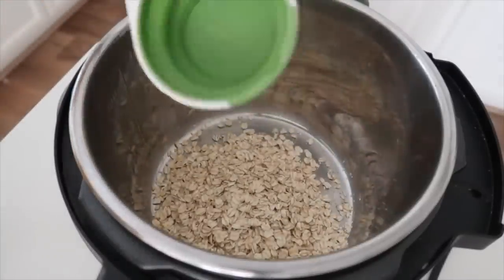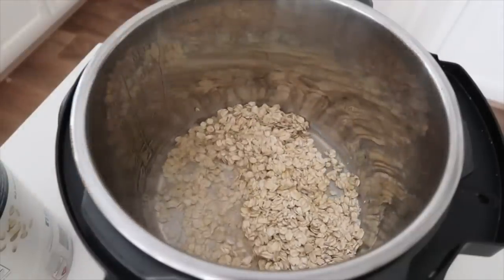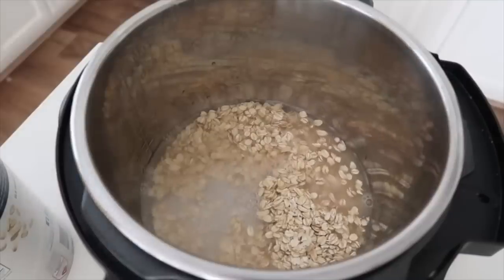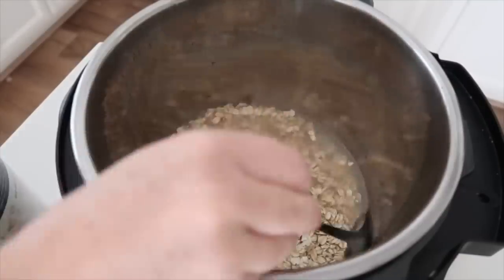So I'm gonna add 1 cup in here. You can add 3 or 4 or however many cups you want. Now the cooking time will be the same, but you just want a double ratio. So if you have 1 cup of oats, you want 2 cups of water. 4 cups of oats, 8 cups of water.